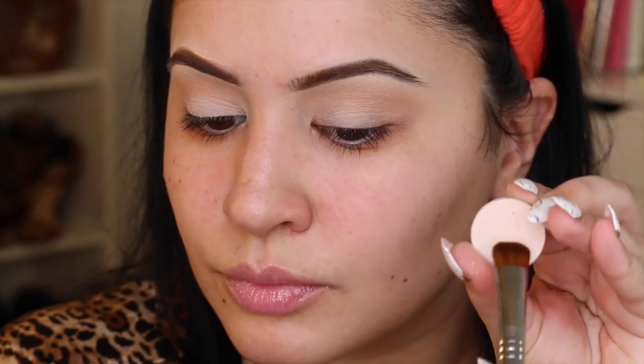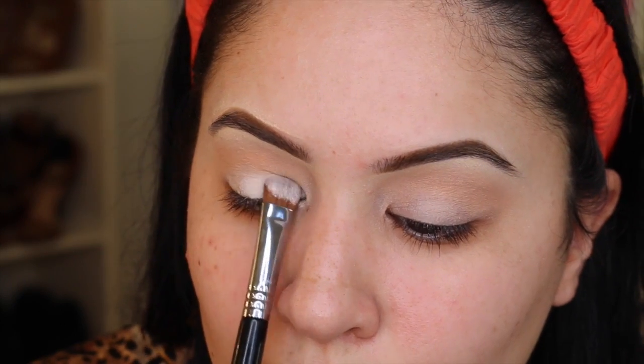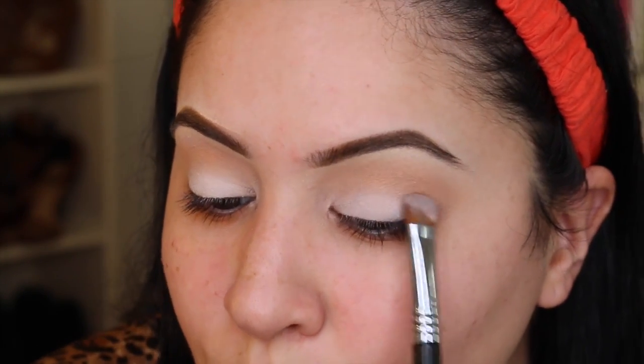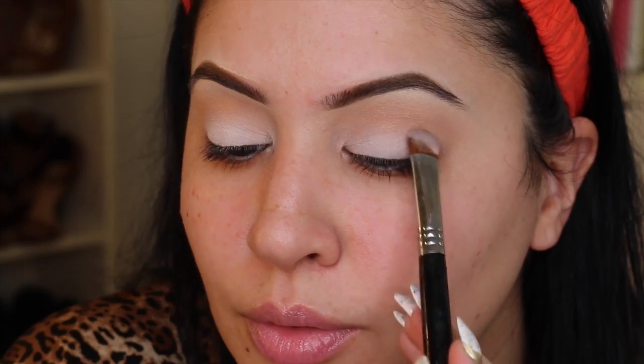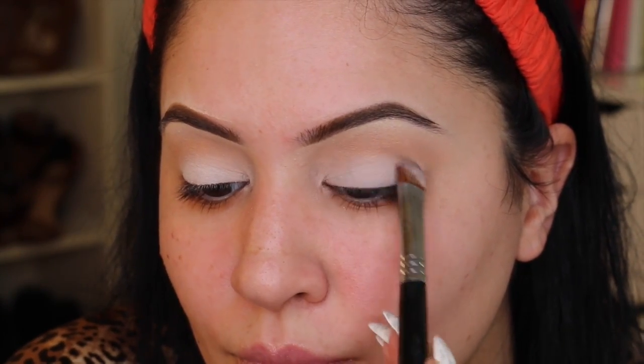And I'm not being too precise with this because we're going to clean that up in a bit. So now I'm taking the same Blanc eyeshadow. I really love this color, and I'm using a Sigma wide shader. This is the E59, and this is going to really pack on that color, and we want to pack that onto the lid. Now you can use any color for this. I really like using a white or a cream or a bone color because I feel like it just brightens up the eye and it makes your eye look a lot larger.